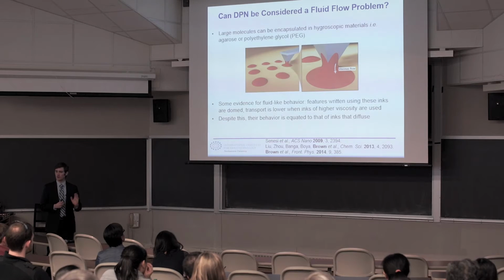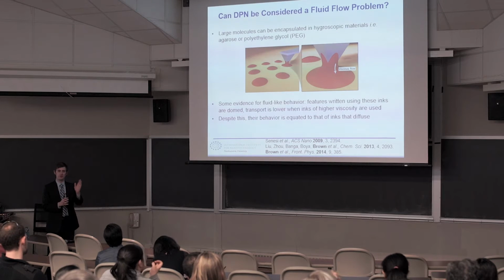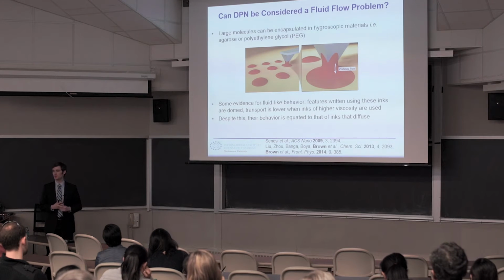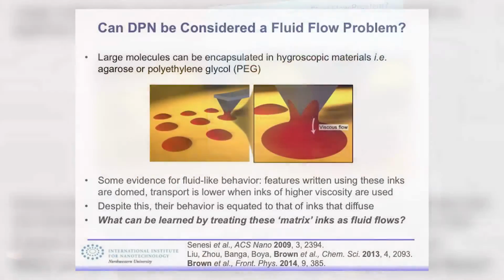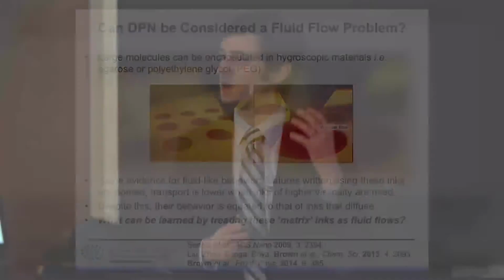Despite all of this, if you read through the DPN literature, what you'll find is that people will always plot their data as feature size versus time to the 1/2, which bears with it all of these assumptions of this small molecule diffusion-based system that goes back many years. And so this is something we wanted to address. In particular, we wanted to ask, what can we learn by thinking about these not as a diffusion process, but as a fluid flow?